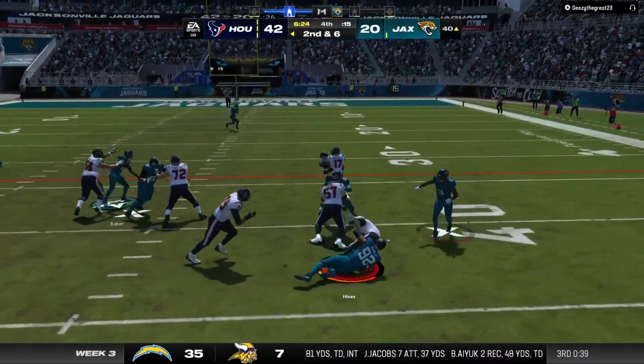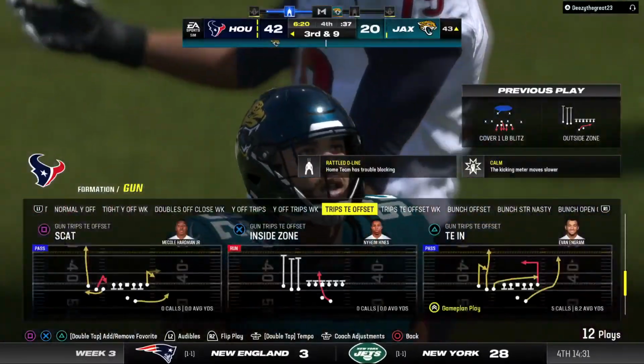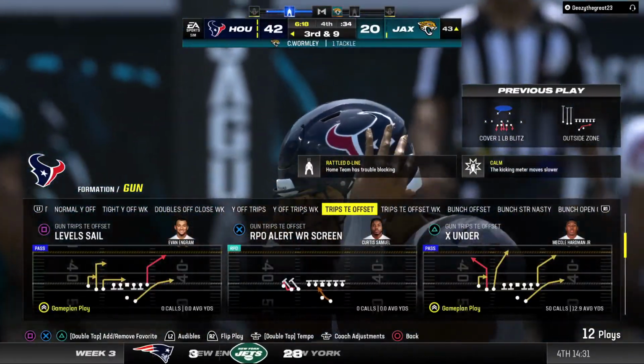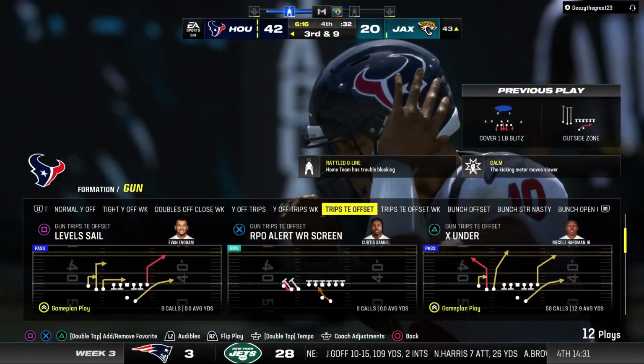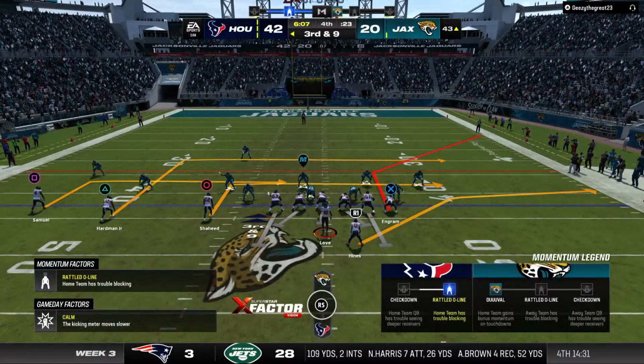On second down, right back to Hines. And they went the wrong way there. Losing yardage back at the 43-yard line. It'll go down as a 2-yard loss, and it brings up a third down. Run blitz there defensively, something we might see more of here in the fourth quarter.